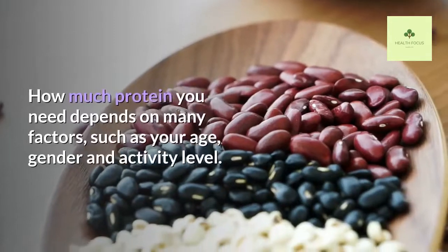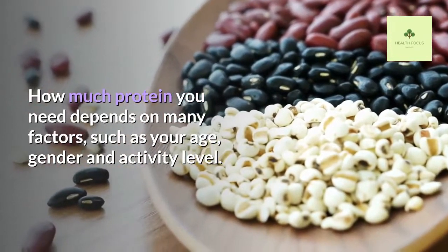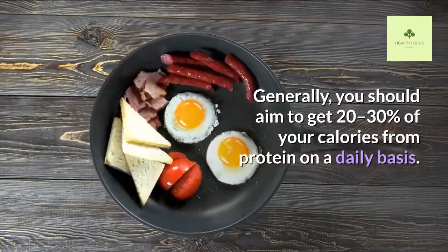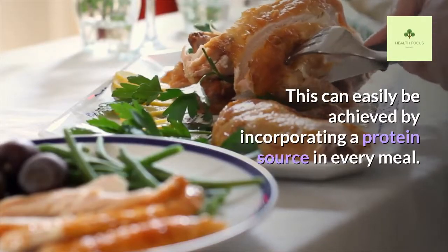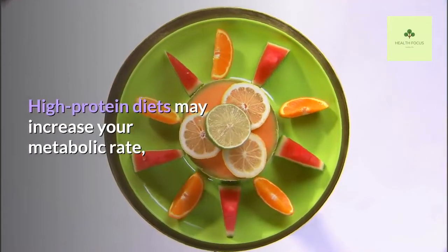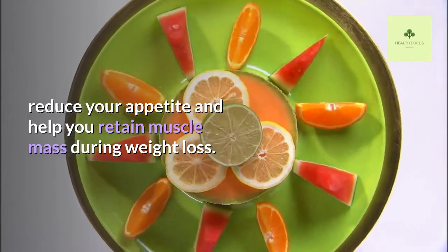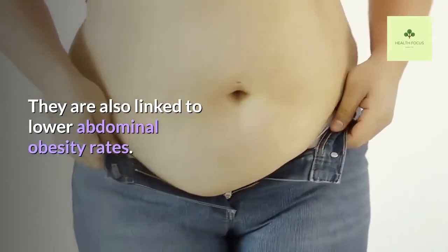How much protein you need depends on many factors, such as your age, gender and activity level. Generally, you should aim to get 20 to 30% of your calories from protein on a daily basis. This can easily be achieved by incorporating a protein source in every meal. High-protein diets may increase your metabolic rate, reduce your appetite and help you retain muscle mass during weight loss. They are also linked to lower abdominal obesity rates.